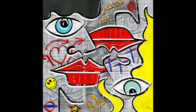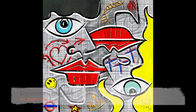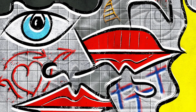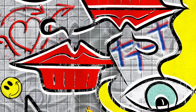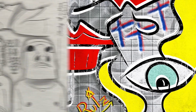The following works are very marked by the recent visit to London. The first of them is inspired by the subway, by its tiled walls, by its simple graffiti executed quickly so as not to be reprimanded by the security of the place. Algovenger's hallmark is the new anarchy in this space.